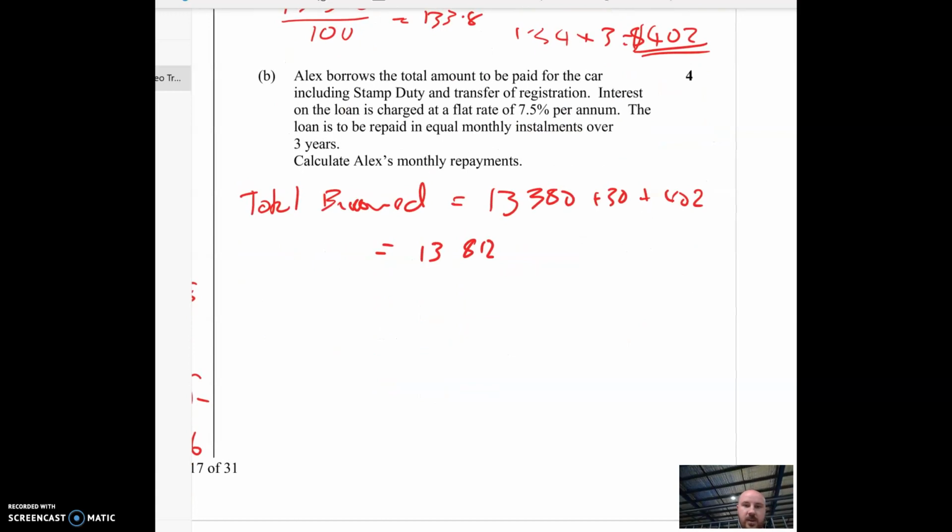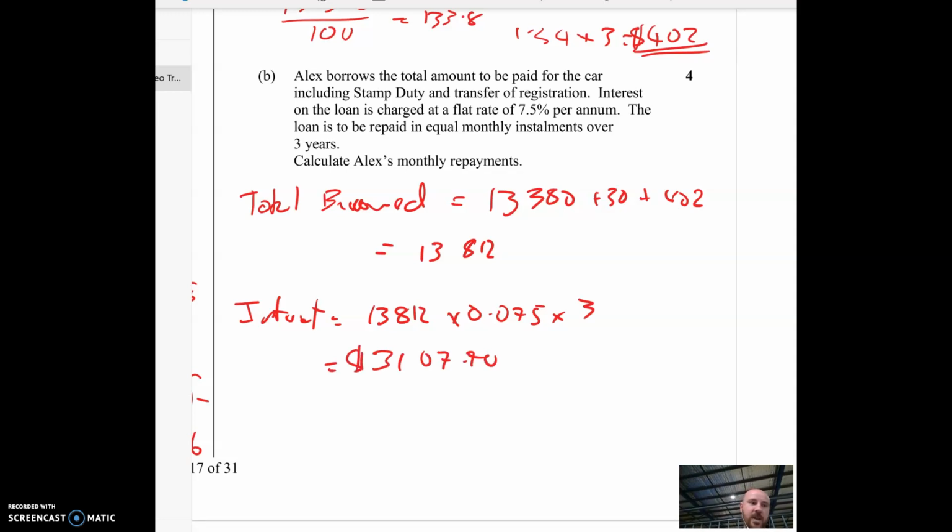We then start looking at the interest. Well, how much have you borrowed? Well, you borrowed 13,812. It's at 7.5%, and that is going to be over 3 years. So it's going to be 3,107.70 is how much interest you need to pay. So your total is going to be the 13,812 plus the interest, which is 3,107.70, and that equals 16,919.70. Right. That's how much you will owe in total.